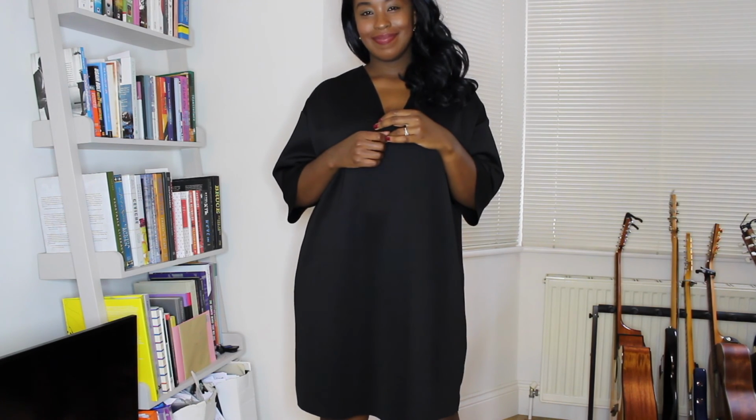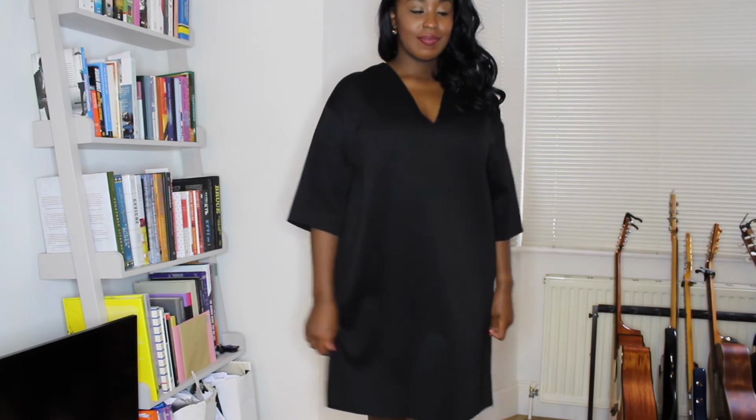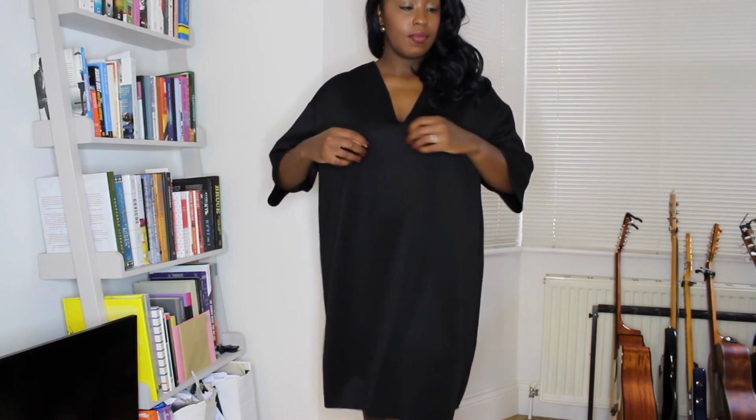And I really like it. It's very me. It doesn't actually have any pockets on this one, but it's very oversized. It's just something I can absolutely throw on and style up with trainers, style up with shoes, style up with boots. I can just wear this as that black dress that I can style up any way, really.